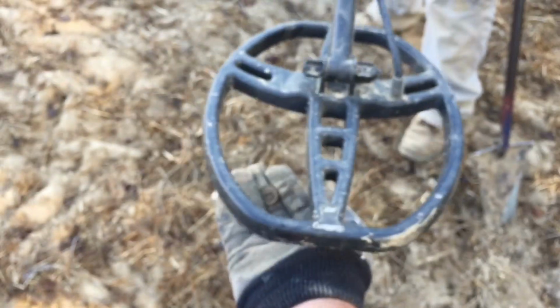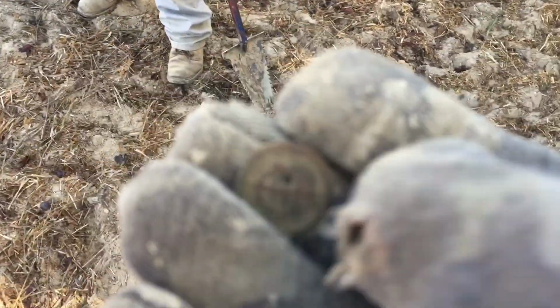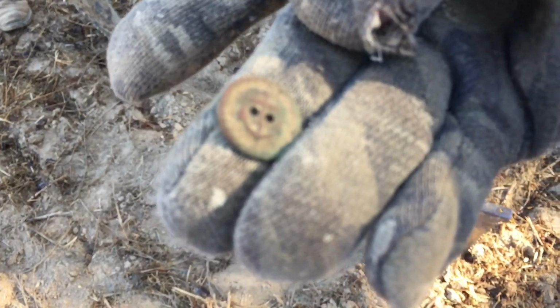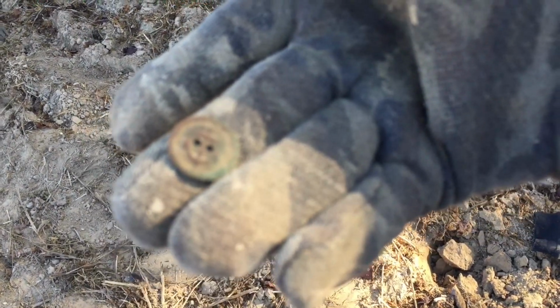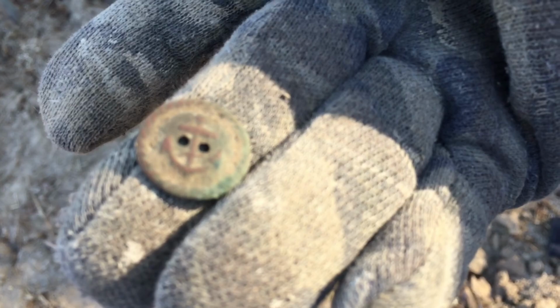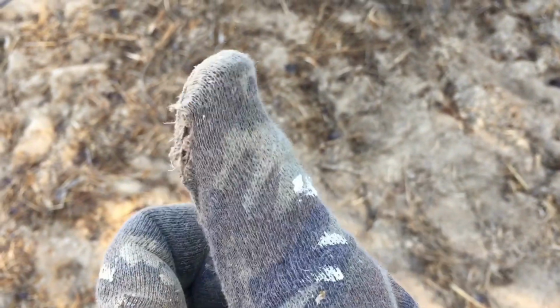44, 45, 47. See, I knew it was in the low kind of range, but I was getting a little chirp, so I dug it, man. That's cool. Yep, it's a good sign. Not focusing too well, but there it goes. All right, off to the next hole. Back in the saddle.